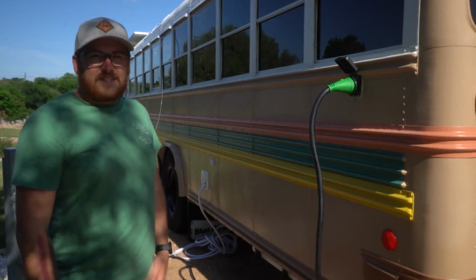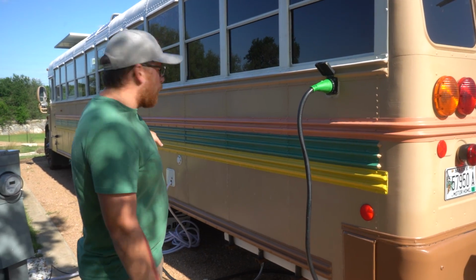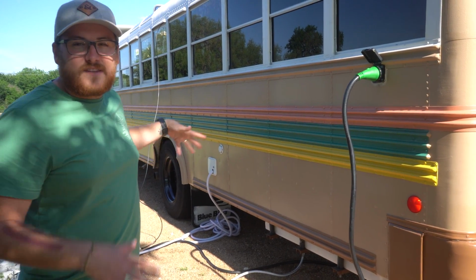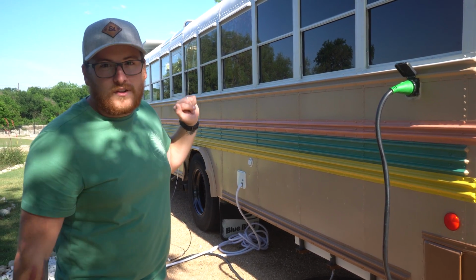On this side of the bus there isn't as much. We have our 50-amp inlet right here, and we have our water inlet. This other cable is just because this RV spot that we're in right now has internet, so we just have a little cable running through the window.